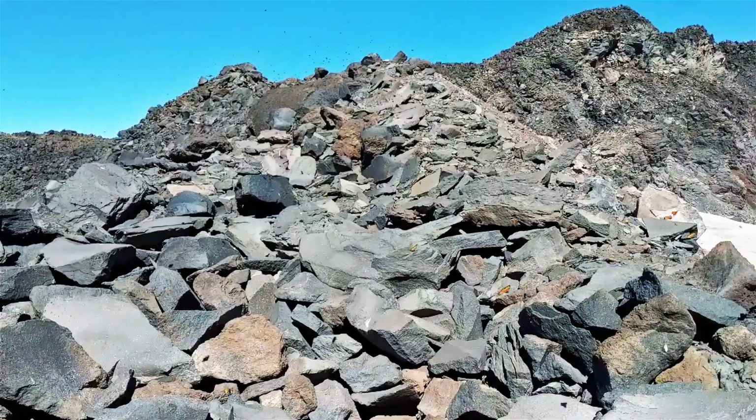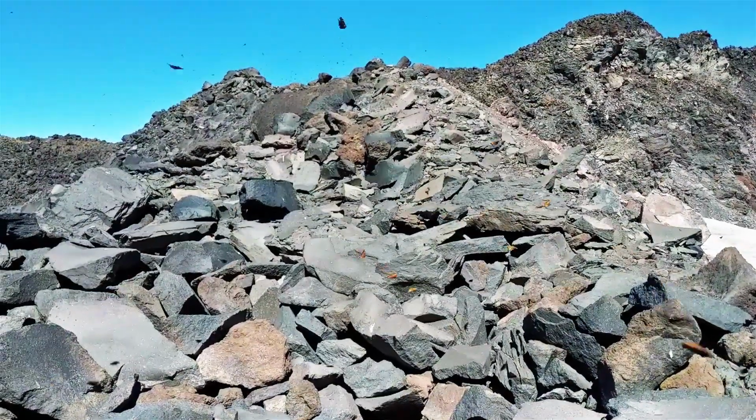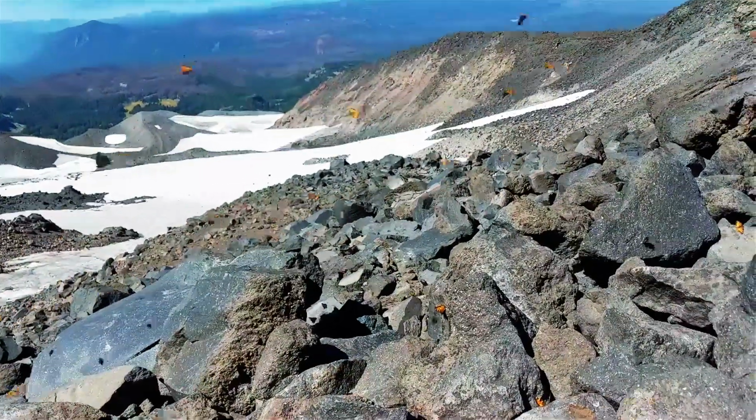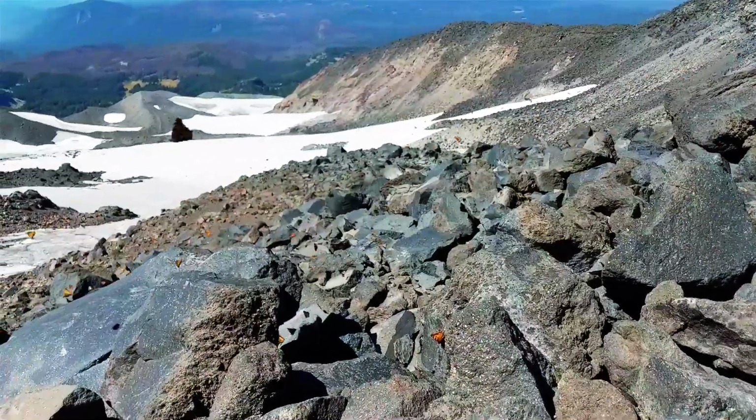Near the top of the summit, I started to notice that I was surrounded in butterflies. The waves of butterflies were just endless.